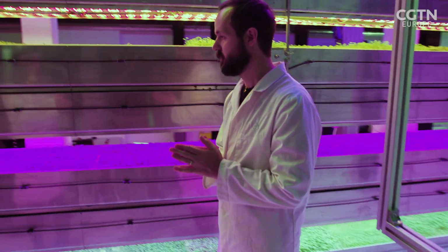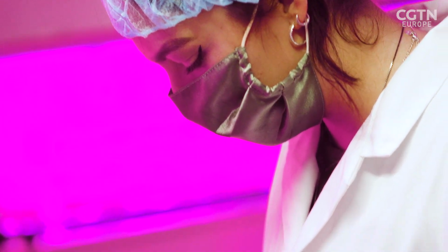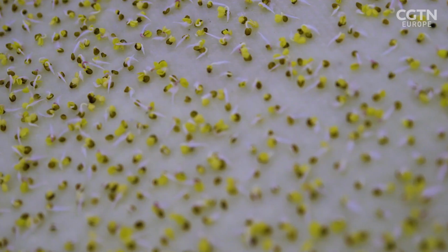You want to sell on this technology. How much interest have you had? I think most of our interest is coming from those parts of the world that are getting hit hardest by things like climate change and where there's a very high propensity to import goods. So for example, the Middle East, a lot of the countries there are 90% plus imports.